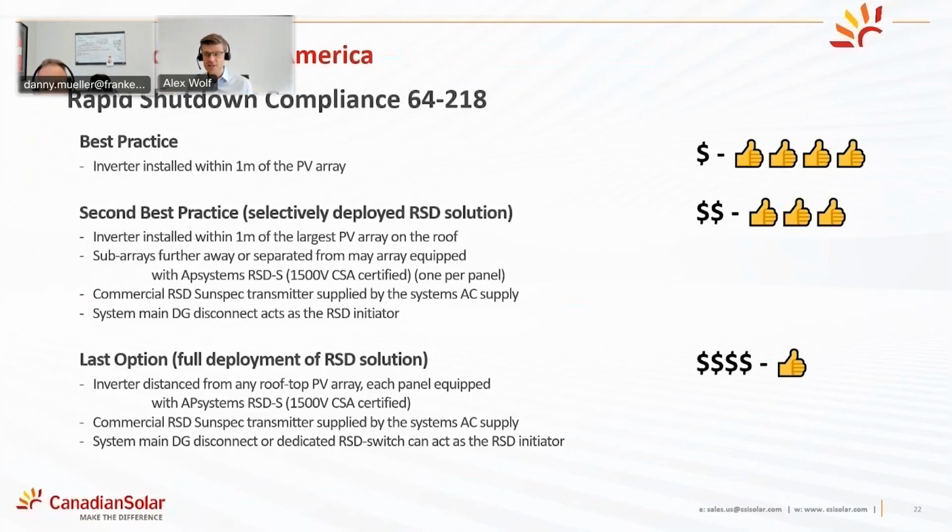And there are 2 options to initiate rapid shutdown. The most common one is that you interconnect it with your AC supply from your main distributed generation disconnect of the system, because once AC is removed, all the inverters are off anyways, and you also remove the power from the SunSpec transmitter. And once the power of the SunSpec transmitter is gone, the SunSpec transmitter stops operating, and the RSDS devices automatically go into rapid shutdown mode. So it's a very easy way of being compliant without additional buttons and switches and additional cables that you have to run.